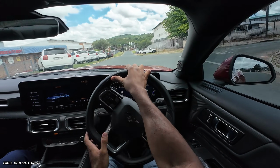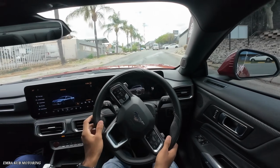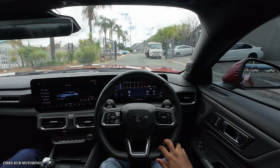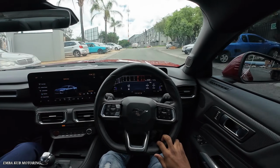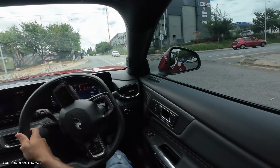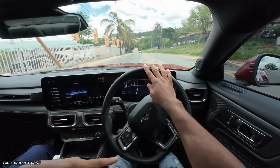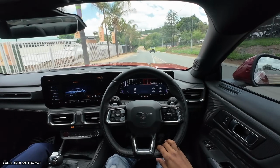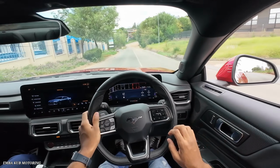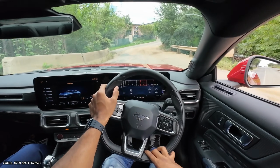Actually, let me take it to normal mode and then have the exhaust in quiet and listen. It makes a significant difference. I'll wait until the road opens up a bit by the long straight, and then I'll cycle between quiet and loud, and let me know if you can hear the difference on camera. Let me also roll down the window. Just bear with me, shortly I'll cycle to loud mode.